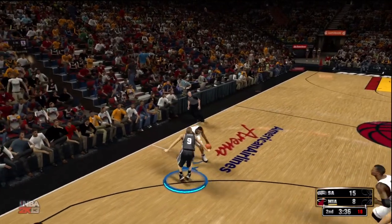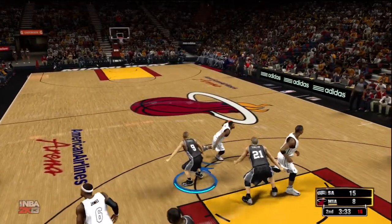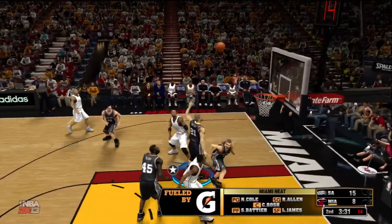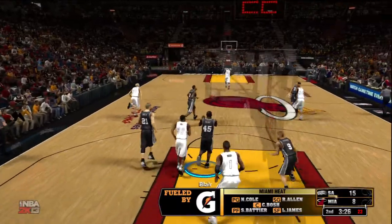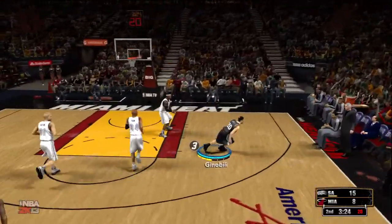And now, brought to you by Gatorade, all fueled up and ready to go. Let's reset our lineups. And for Miami, looking at who they've got out there. Ray Allen and LeBron fill out the wings. Chris Bosh is out there with Shane Battier, and it's Cole in at the point guard position. And Doris Burke has something for us.